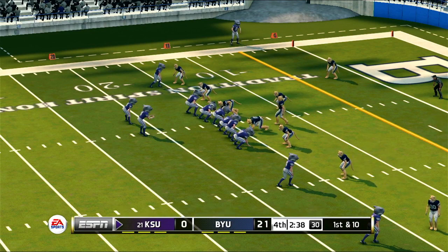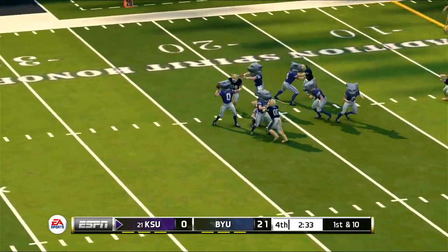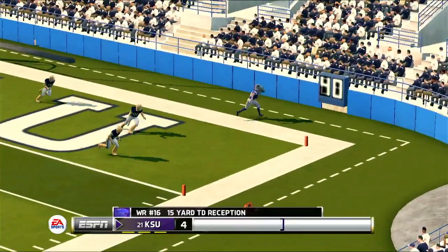Ready! Easy! Over! He's got it! Touchdown!